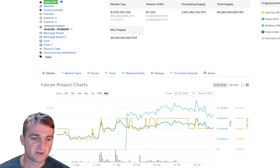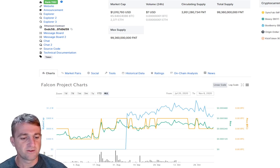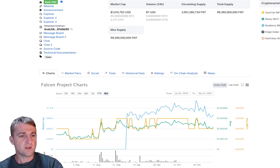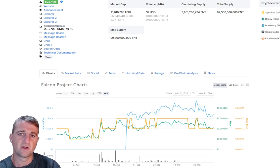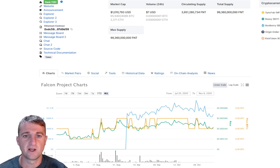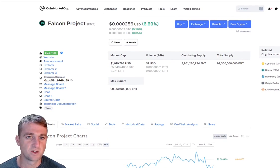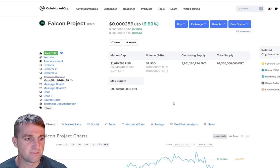It is a good project. You can also earn staking rewards by using the engine system here, and you lock a card away which is worth a certain amount, like a collectible or NFT. You lock a certain amount of FNT away, and every 90 days you do receive rewards from locking them up. Currently I'm locked up quite a few and I'm earning some good money back on them. So that is the Falcon project. That is pretty much my portfolio.